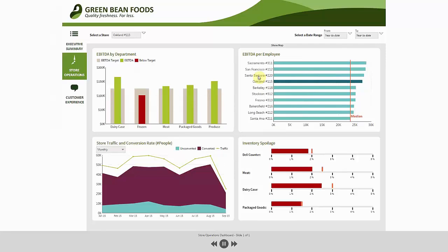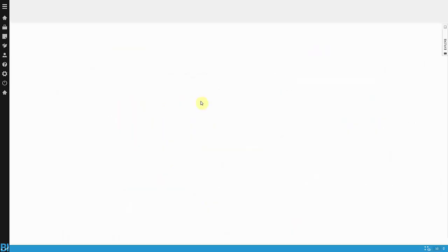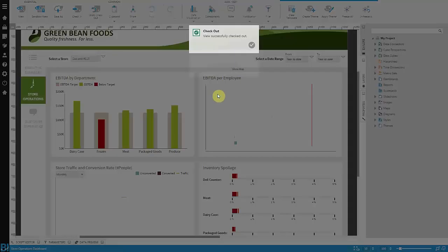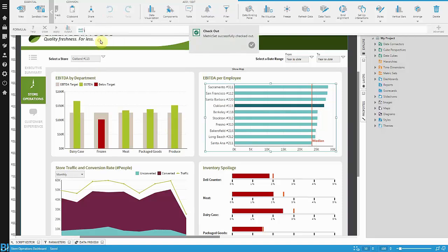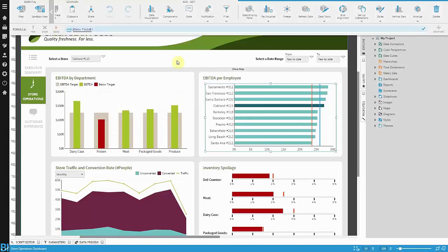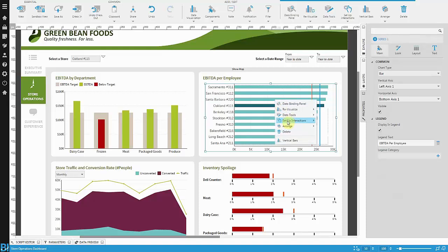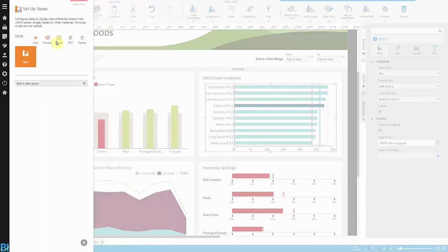So for that, I'm going to edit this particular dashboard, and I'm going to add my own analysis to it. And plus also add a state that shows which all locations have performed below average. Well, 6 locations have fallen below the average. Oakland is still above the average.